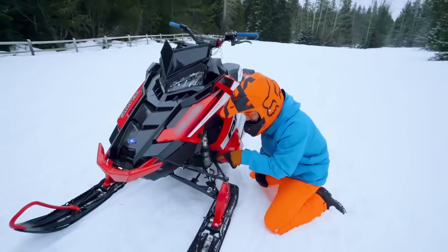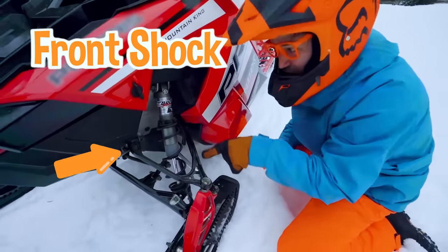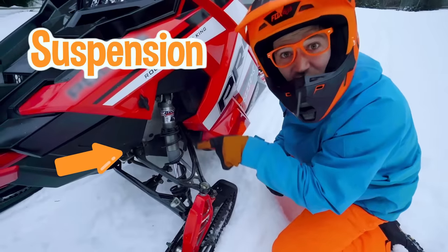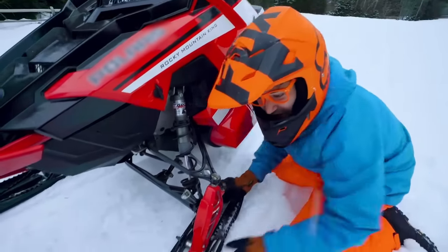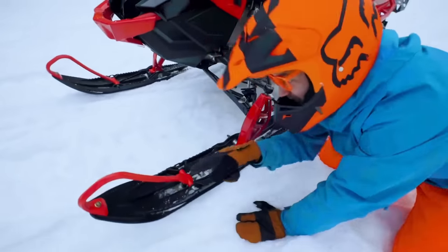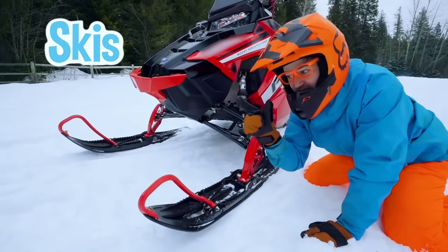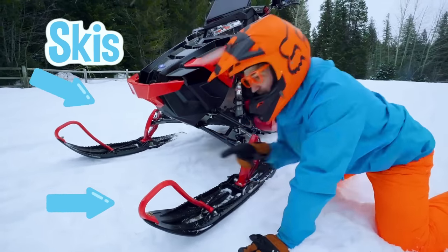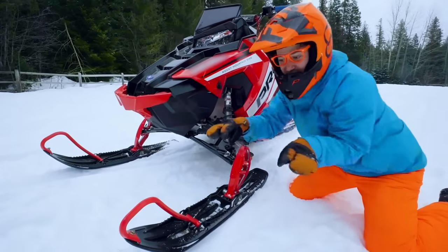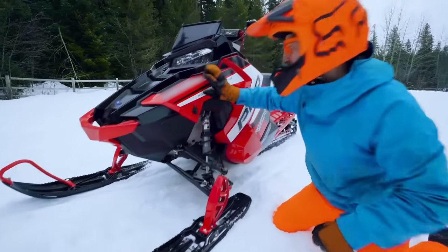And look at this! This is a front shock. Yeah, this is part of the suspension of the snowmobile. Whoa! And look down here! This snowmobile has two skis, one right here, and one over there. Whoa, that is what's on the front to help steer the snowmobile. Come on to the other side.